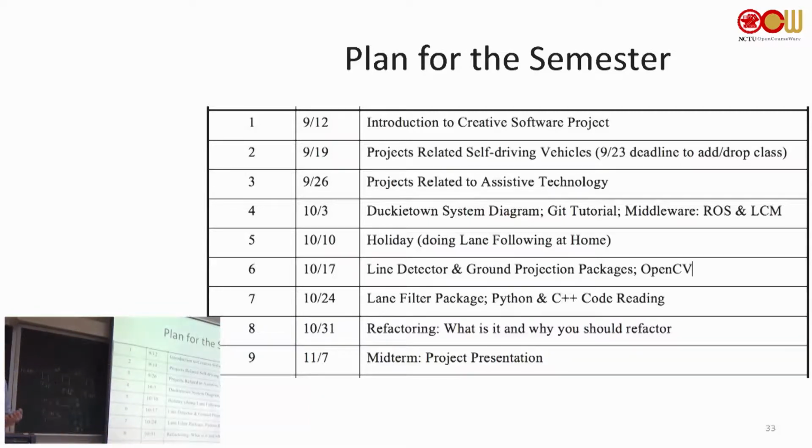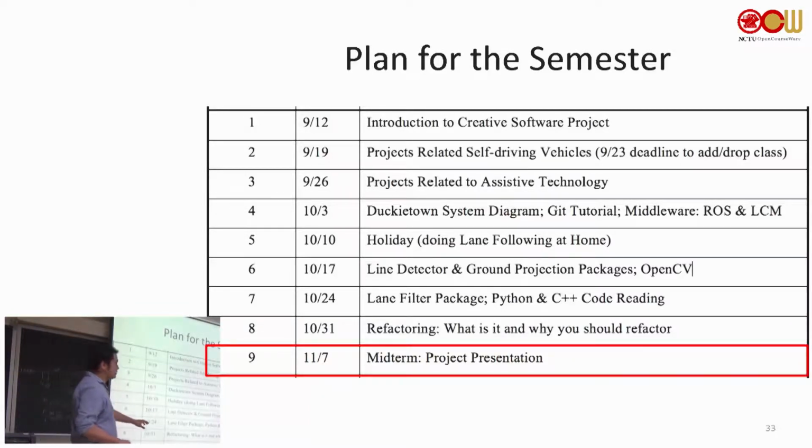Okay, and the midterm. This is more like a showcase that you already have your project idea and you probably won't have the time to implement everything yet, but you should pretend that your technology is there and it could happen sometime, and show that in the midterm.